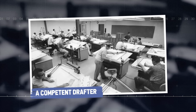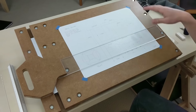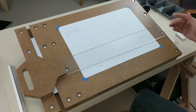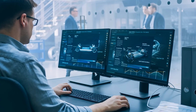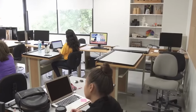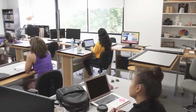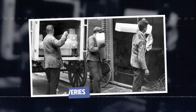A competent drafter. Competent drafters were once indispensable for creating precise mechanical and engineering plans by hand. Today, computer-aided design, or CAD software, has largely taken over, making the need for manual drafting skills obsolete. The role of the drafter has evolved, with technology handling much of the heavy lifting, allowing for more complex and accurate designs. Ice deliveries.